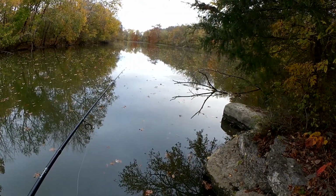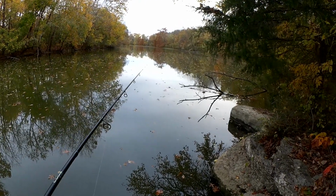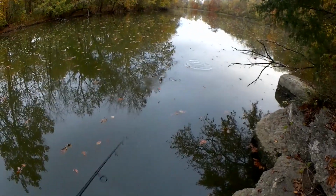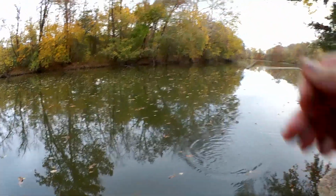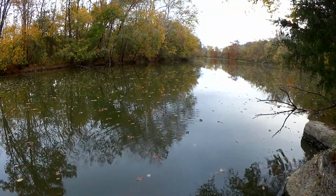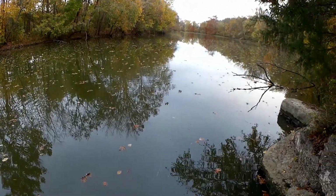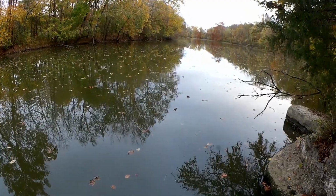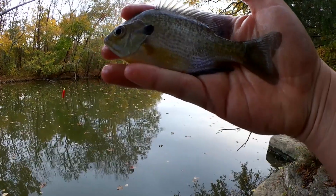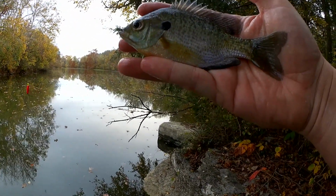Come on. Got him. There we go. Another fish over here. Another bluegill. The fall fishing has not been very good for bass, but it's been all right for bluegill. I am catching something out here. It's not a total loss.